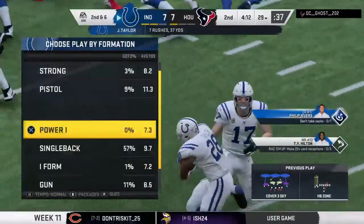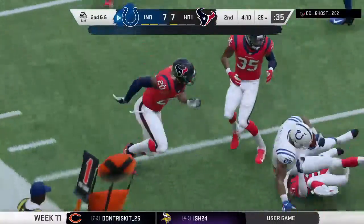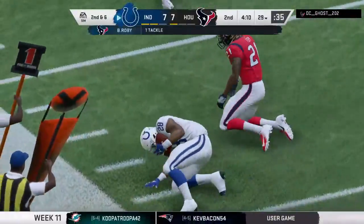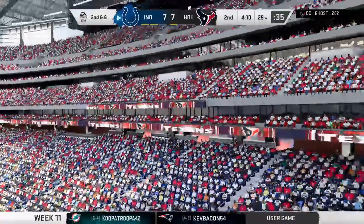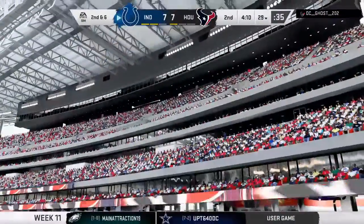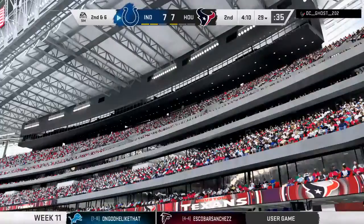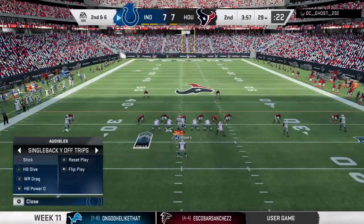And from the 25, they work this to the 29, a gain of 4. When we see those runs to the perimeter, when we see those runs to the edge, we think about big breakers, don't we? In this case, it was a modest gain, but it does open up possibilities here on 2nd down. Following the pickup of 4, here's 2nd and 6.